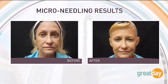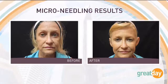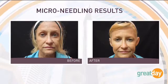So pigment, fine lines, like Angela said, wrinkles, any kind of texture issues. It's just going to give you glowy skin. And again, you're doing it in a very, very natural way. This is another patient of ours that has had skin tightening, so you almost see a full transformation.